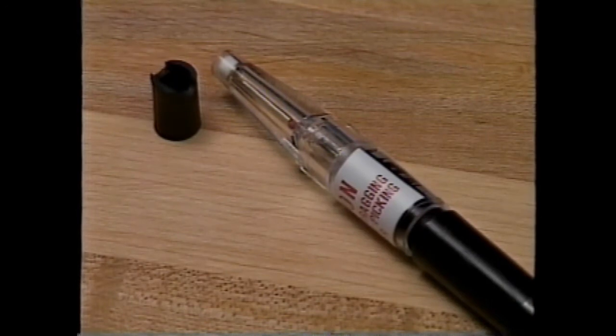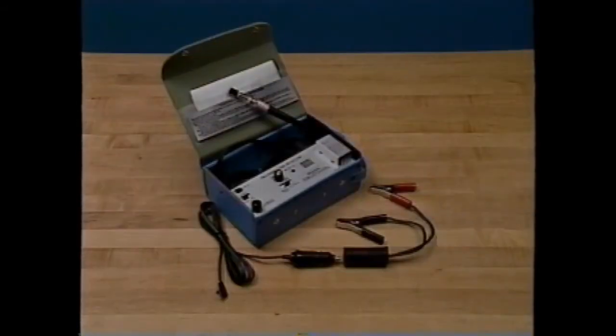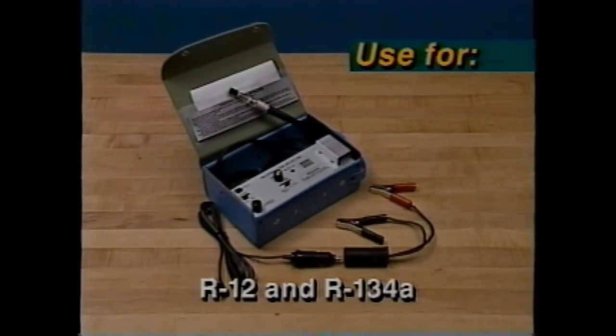The detector probe consists of a tip protector, a transparent tip, a tip filter, an airflow ball, and a neon leak signal lamp. In GM's efforts to be a leader in environmental issues, GM engineers established a new official refrigerant leak standard which leak detectors must meet. The J39400 is capable of achieving this standard of detecting one air conditioning system joint leaking 1 pound of refrigerant over a 40-year time span. It is also the only halogen leak detector that will find leaks of this size for both R12 and R134A.